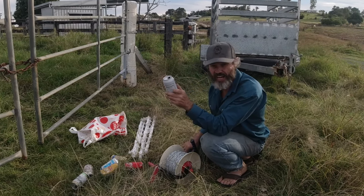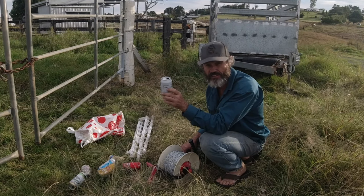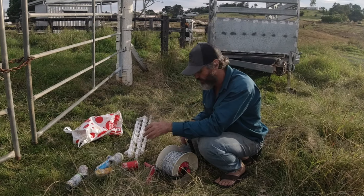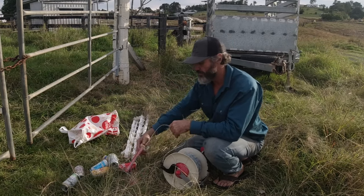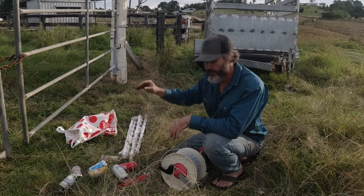I've had cows in the yard for 2 hours just standing at the gate looking at this polybraid and these cans before they go out again. So it definitely works and it's a lot easier to see than just the polybraid on its own. So nice shiny cans. I'm going to put about 8 on mine.